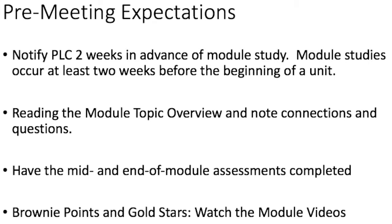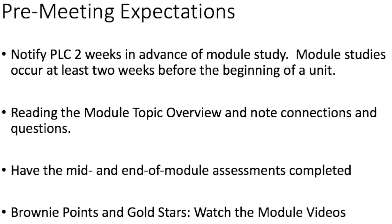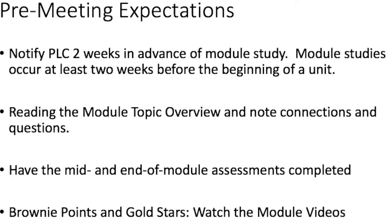During this time, it is requested that each teacher first review the module overview for the next module, then take the module mid and end of module assessment as if they were a student. Then come prepared with any questions or thoughts they have about the content within the module. A quote I have always loved, and a practice I have also been guilty of, is that the first time a teacher sees an assessment should not be when they sit down to grade it.